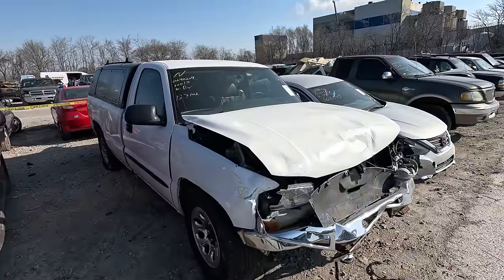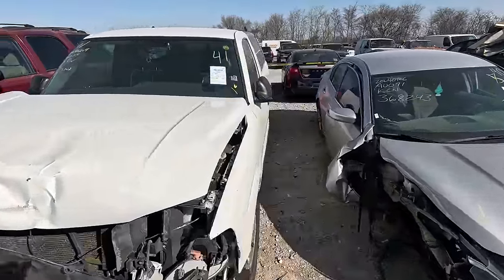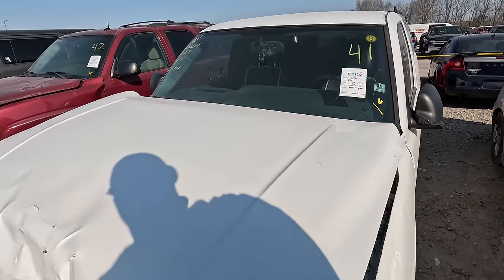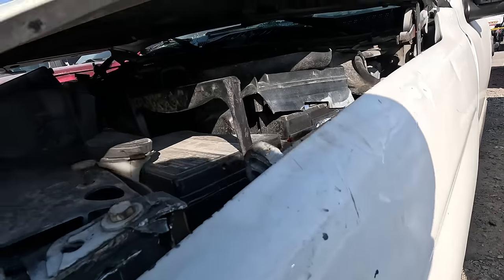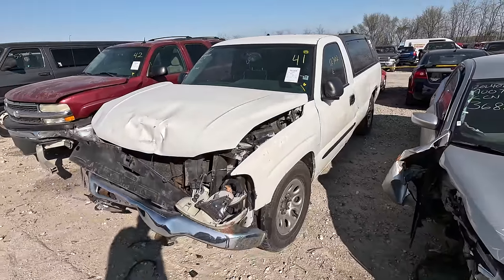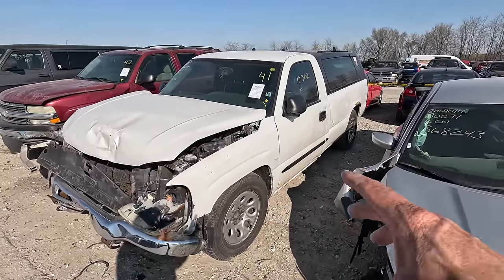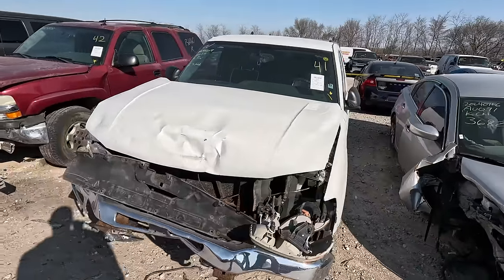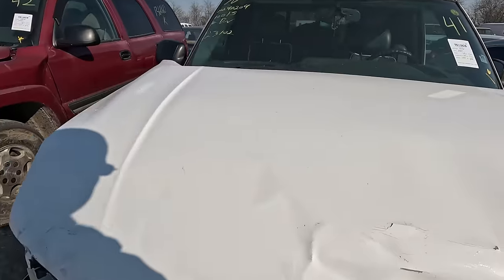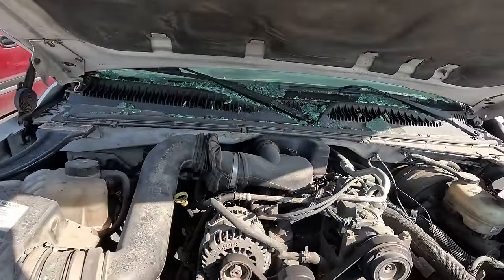Here's a nicely smacked-in Chevy 1500. And this one has 311,000 miles on it. So what engine does it have in it? I can't see inside of there, but most likely the LS engine, but some of the six cylinders also had the ability to get up to some higher mileage. Yeah, it's not going to open, is it? Well, there it goes. Yep, it does have the little six cylinder in it.